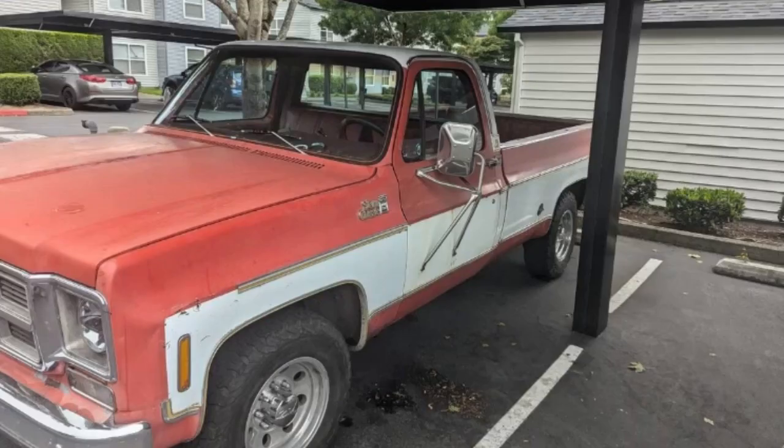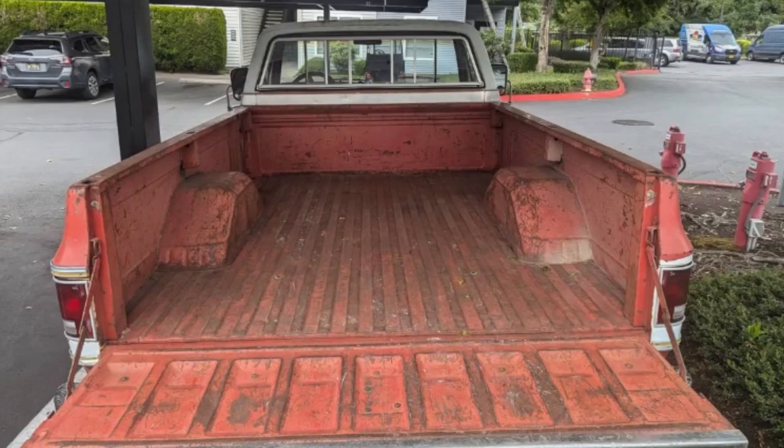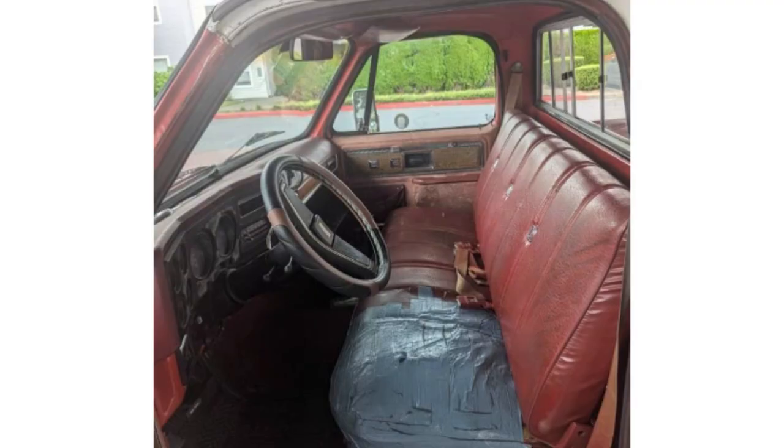Overall, what you're getting here is a vintage GMC Sierra camper special with desirable heavy-duty features, solid bones, and many new parts already taken care of. At just $3,000, it represents an affordable entry point into the world of classic American trucks. Whether you plan to restore it, use it for parts, or build it into a custom rig, trucks from this era continue to gain value, and the square-body Sierra and Silverado models are especially sought after. If you've been looking for a project truck with character, history, and potential, this 1977 GMC Sierra C25 Camper Special could be the right fit.